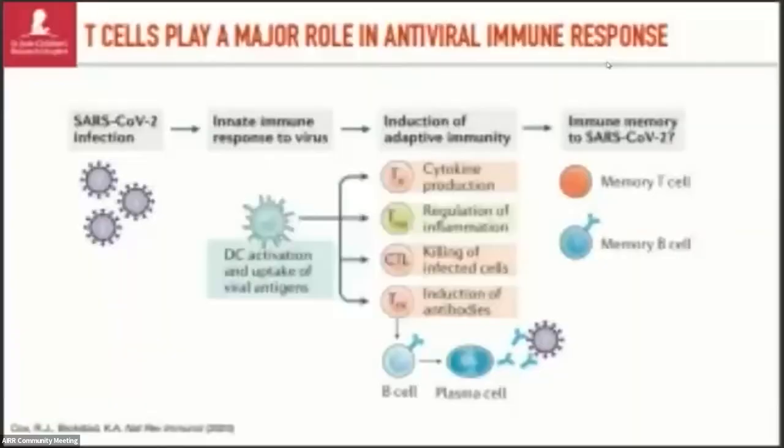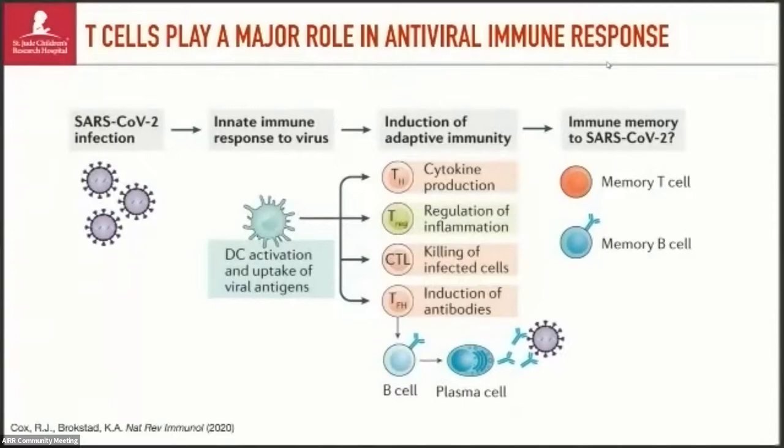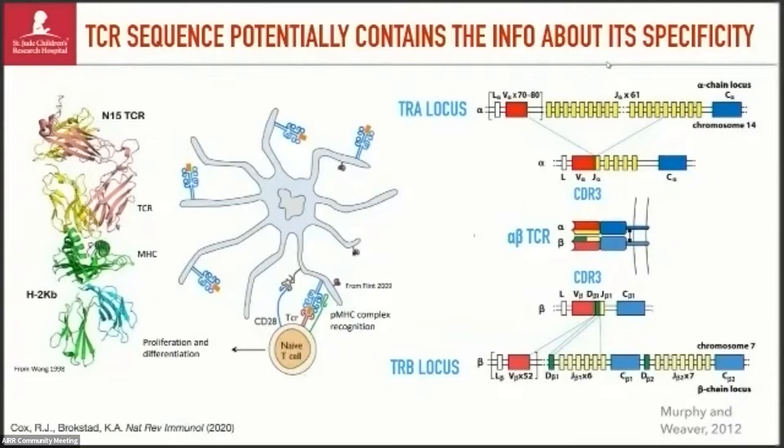So I think this audience doesn't need a lot of introduction to either SARS-CoV-2 or T cells, so I will just do it very briefly. As you all know, T cells play an important role in antiviral immune response, and this is also true for the response against SARS-CoV-2. I specifically will talk about CD8 T cells that are responsible for the clearance of virally infected cells. To be able to kill the virally infected cells, the T cell should first recognize its antigen presented on the surface of the cell. The antigen is presented with a complex of MHC molecule, or if we talk about humans, it is also called HLA. And it does it with its T cell receptor.